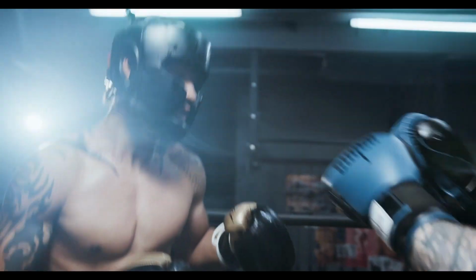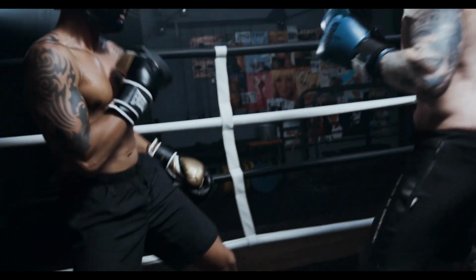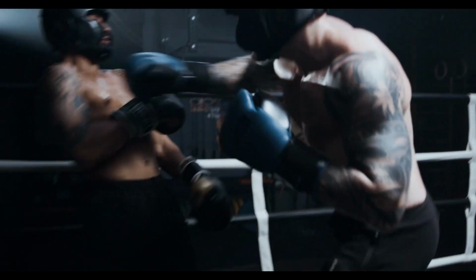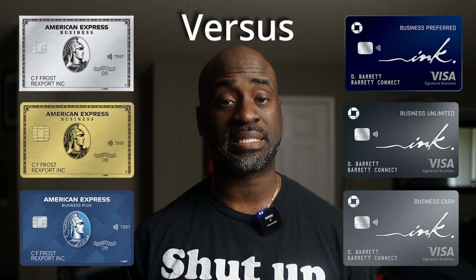Today we are going to be doing a head-to-head heavyweight bout between the Chase Ink Business Trifecta and the Amex Business Trifecta, with said trifecta consisting of the Amex Platinum Business, the Gold Business, and the Blue Business Plus. So we're going to be comparing the cards. We're going to be comparing them as a system in their respective ecosystems and abroad.